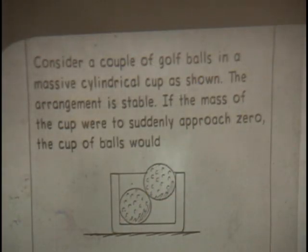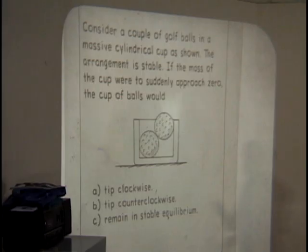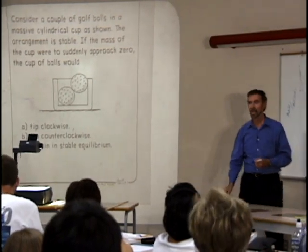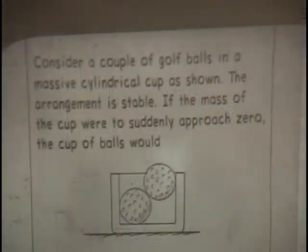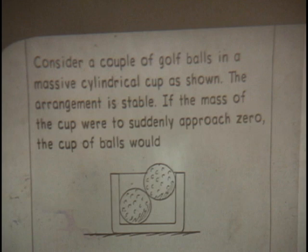A couple of golf balls in a very massive cylindrical cup will balance, of course. It's stable. Now, if the mass of the cup were suddenly to shrink to zero, the cup of balls would tip clockwise, tip counterclockwise, or remain in stable equilibrium. We've got a nice big massive cup there. The cup, boom, shrinks to like a paper cup. Check your answer with your neighbor.